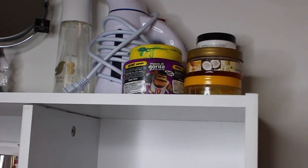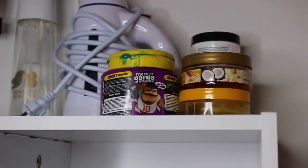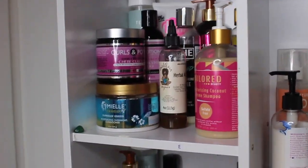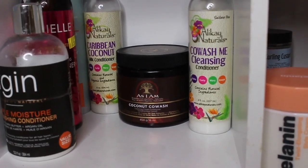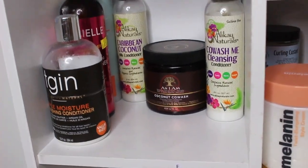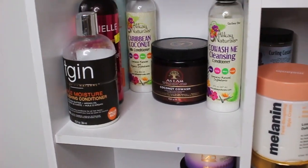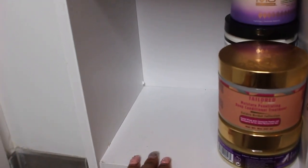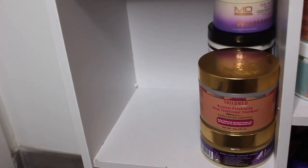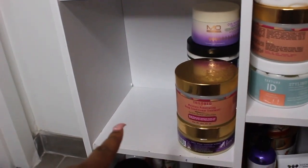So I didn't have space really, or I didn't know what to do with my, what is this, my edge control, so they're just going up there for now. But like I said, I have all my shampoos in one area, I have my conditioners and then my co-washes in one area, and I left that space there because I know that usually I'll also have the Dew co-wash, so I left that there. Down there I have my deep conditioners, and I left this area because I actually just ordered 3 more deep conditioners from other brands that I haven't tried, so make sure y'all stay tuned for that. So they will go right there.